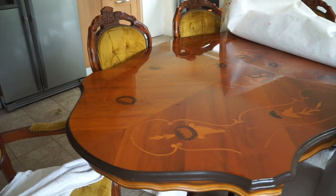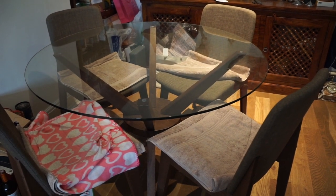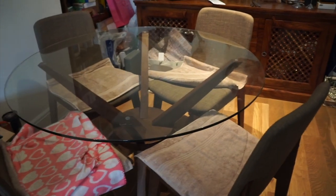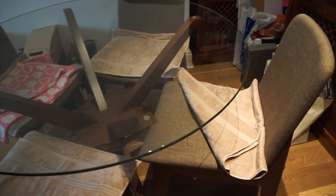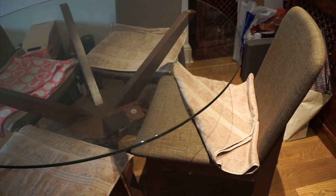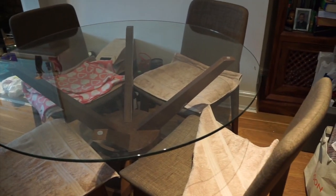I'll be keeping that. So that's the glass top table and chairs that I brought from my daughter's place. And you can see the glass top table's quite big. It's a beautiful piece of furniture, but it was too big for her, so we brought that here. And you can see that I'm covering up the seats to stop the cat hairs getting on. But yeah, that works in my living room, so I'm keeping that one there.